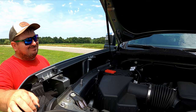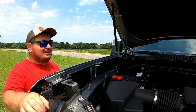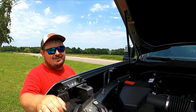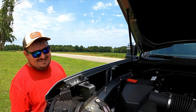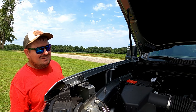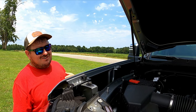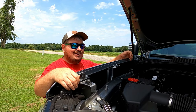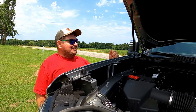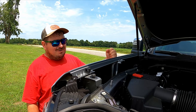Now, to me personally, I think Allison transmission is overrated. I'm not as big on them as a lot of people are. I want to drive the truck, and to me, the Allison Transmission's always wanting to fight against the way I drive a truck. I actually lost a little fuel economy on this truck compared to my 21.